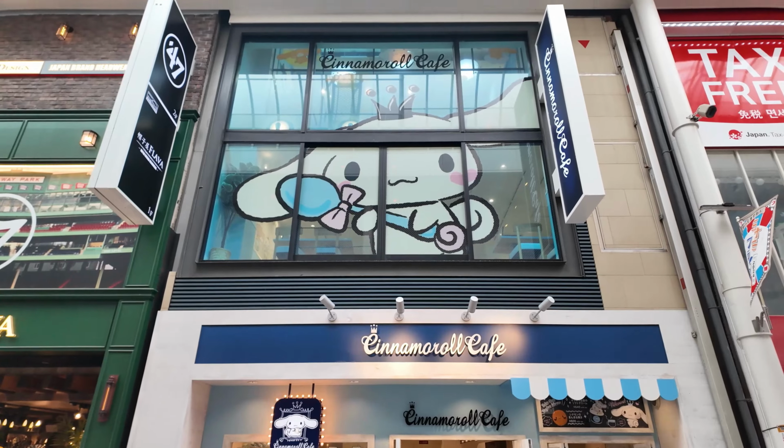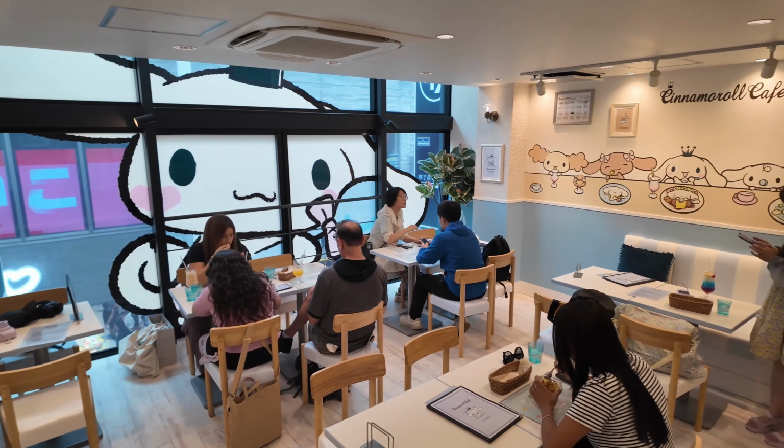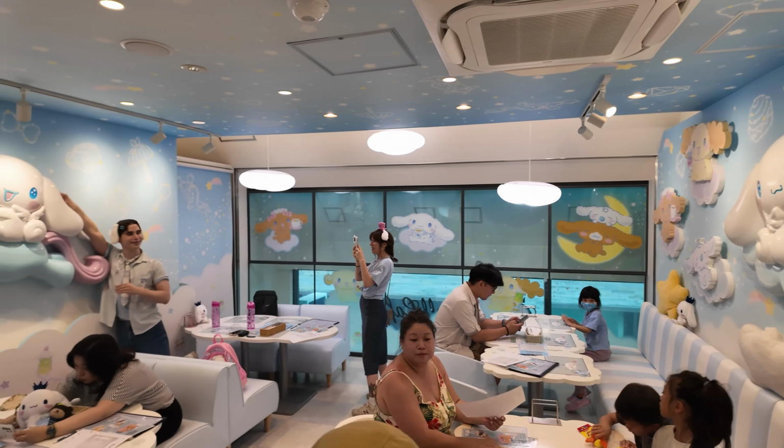So actually the thing about the Osaka Cafe is there are 3 floors. The first 2 floors are very cute. But the 3rd floor is extra special because there are so many, what is it called? Like the wall decals that puff out. You know what I'm talking about? Yeah, I don't know.